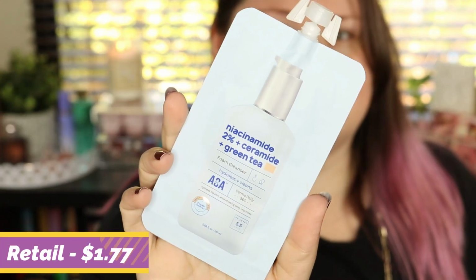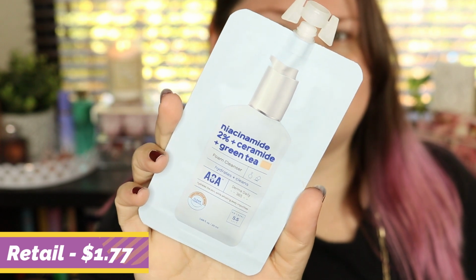So the first thing that I tried out, we have a foaming face cleanser. This is the niacinamide 2% and ceramide and green tea hydrating foaming cleanser. And I also forgot to say earlier that everything on the site starts at $1. Some of the items that I chose today, they're priced at either $1, $1.55, or $1.88. I will make sure I have on the screen somewhere the retail price of everything in case you want to go check it out for yourself.